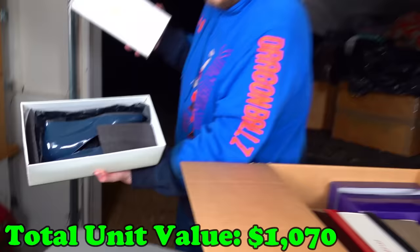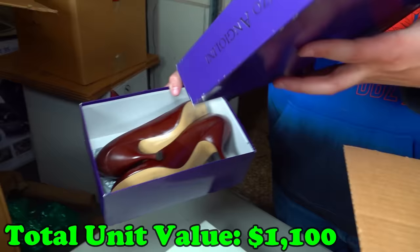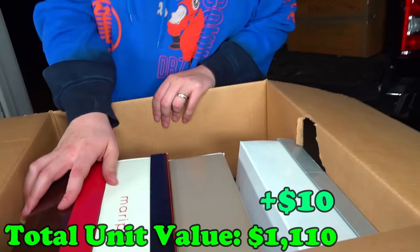I don't think they've been worn before. This is crazy. Look at this. More, wow, those have been worn before, but wow. Still, this is insane.